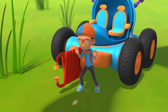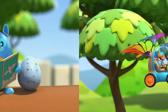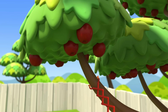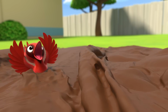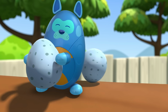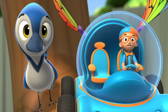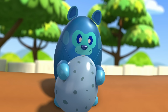Nice birdie! Jody, what's the status of that grass? Grass acquired. Time to get the mud. Mud is landing in the nest. Now all we need are some twigs from the end of this branch. This guy again! Oh, thanks, Debo.